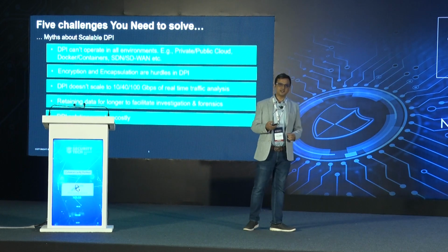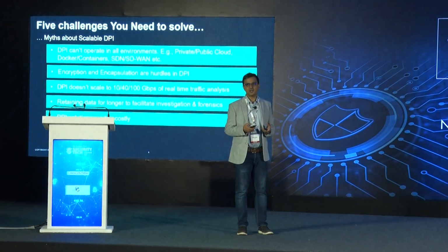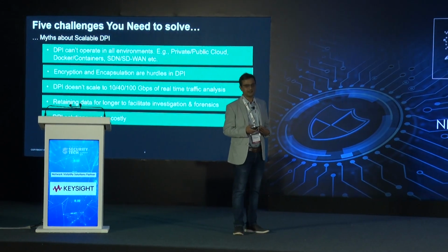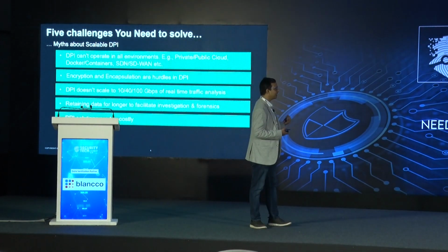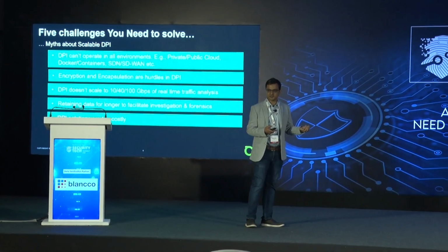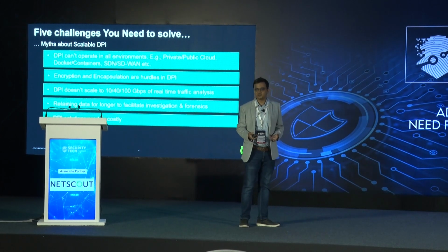So a few challenges or myths that we will talk about. People say, how do you acquire packet data? Are there any issues when it comes to, say, a public cloud, private cloud infrastructure? Can I even acquire packet data? People think it's not possible.